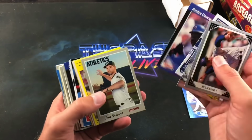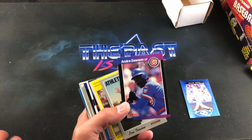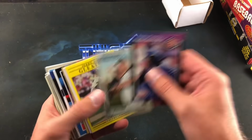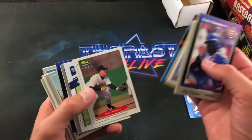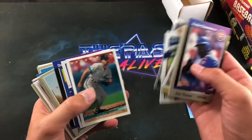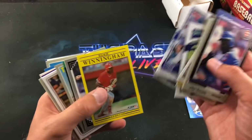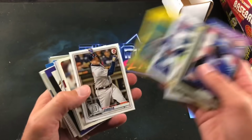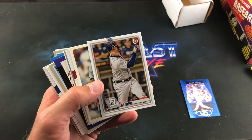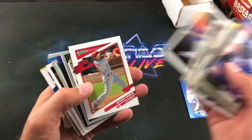Andre Dawson, crazy because I feel like I've never seen that card before. It does not look familiar to me at all, which is weird because I've opened a ton of 89 Donruss. Conforto. Definitely a Mandela effect on that Dawson. Maybe you have the same effect on you. Charlie Blackmon again. Jared Hughes. Mike Witt. Miggy. 2020 Bowman. That's pretty cool. Like that one. Mark Grace portrait card.